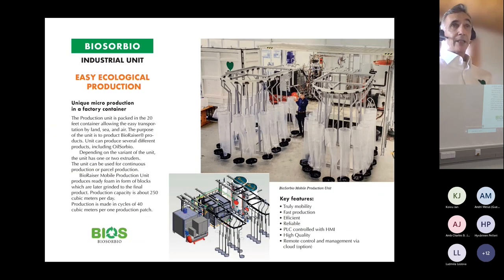Well, the production unit, the industrial unit as we call it, as you can see in the picture, is very mobile. It's truly automated, and we have full capacity to move it around wherever we want, and that's in fact what we have done already and continue to do.